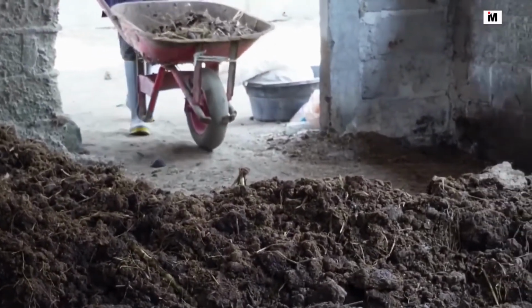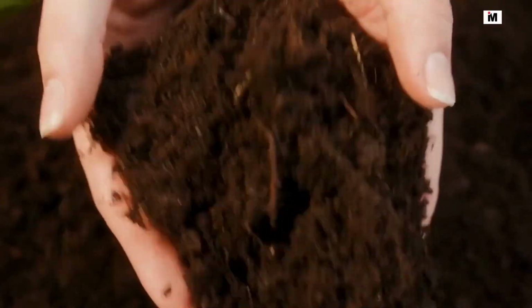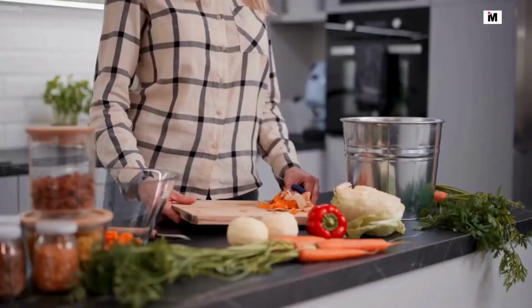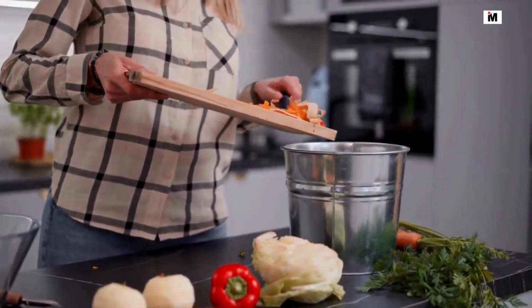Whether it's compost, aged manure, or even kitchen scraps like vegetable peels, adding organic material improves soil structure, enhances water retention, and boosts microbial activity. Spread a layer over your soil, mix it in, and watch your plants thrive.